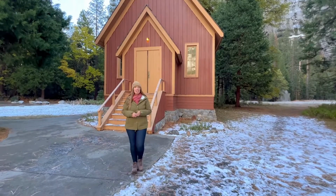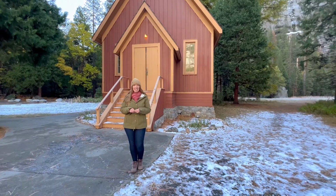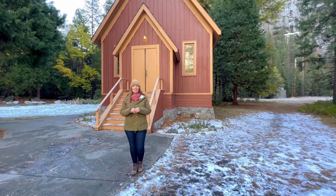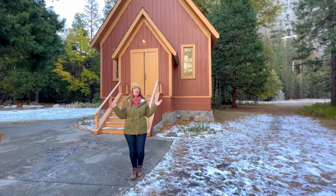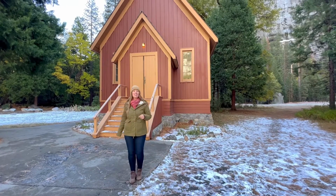The Yosemite Valley Chapel was built in 1879, and it's a spectacular sight any time of year, surrounded by the towering granite. But in fall, it's extra special with the leaves turning.